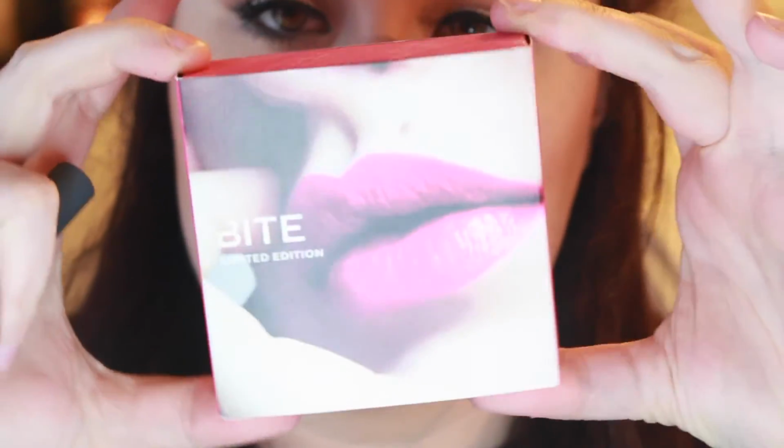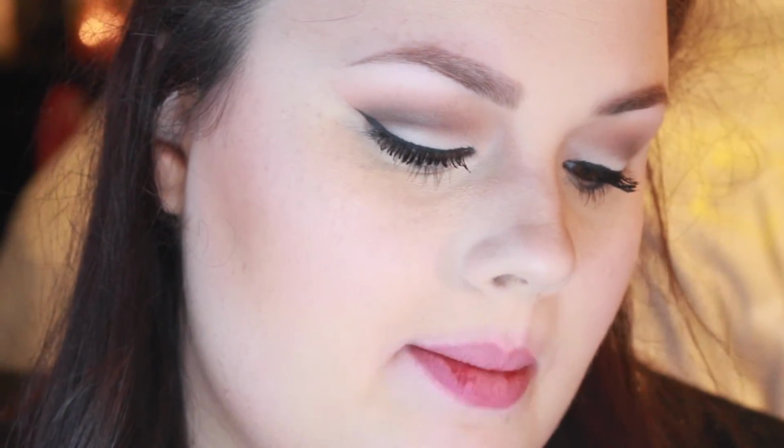Next is Bite, and I did get this as a sample size in this little container that I purchased with my points at Sephora, and the color is, let's see if I can pronounce this right, Bellini. It is the Lush Fruit Lip Gloss, and it is a very, very Barbie pink. I do love the color, and I do love the applicator because it is quite precise. So let's have Barbie pink on my lips.